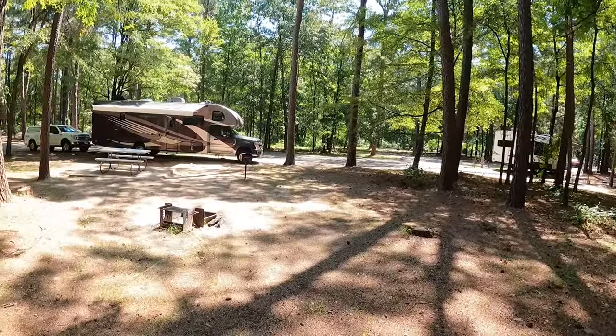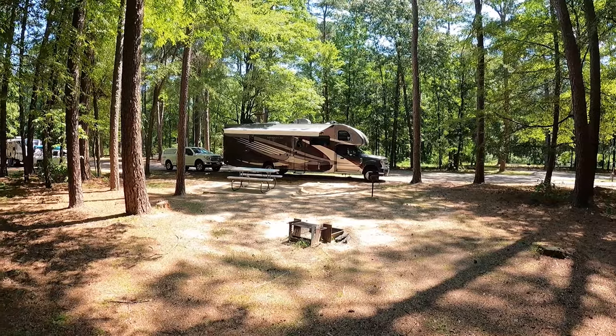Well, here we are. We have arrived. Atlanta State Park. Wright Patman Lake. We just moved on down around to the southern side. This is a pretty campground. Let's do a site overview real quick. We are in site number 20.